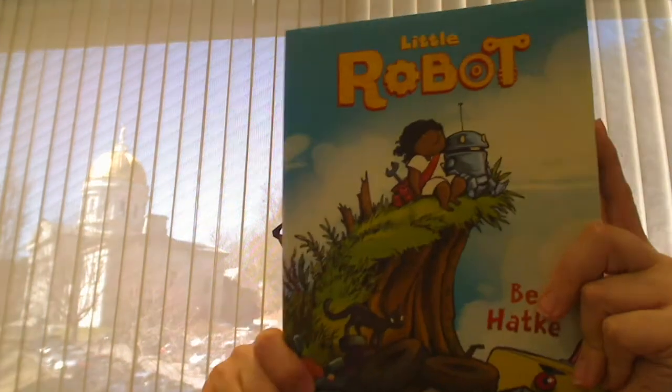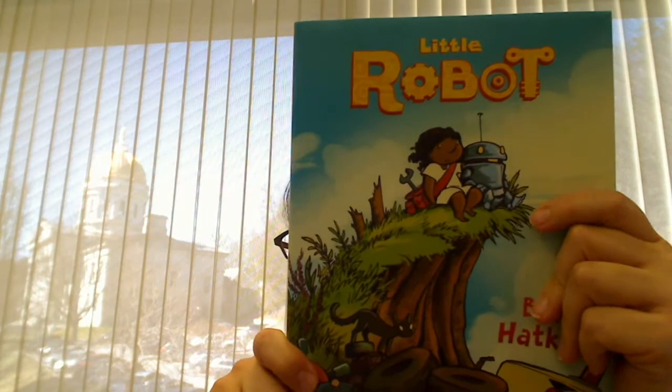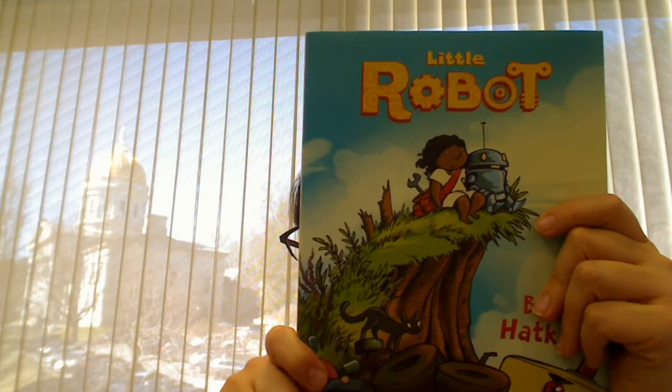All right, next, I'm going to start with the younger graphic novels first. So this one's called Little Robot, and this little girl here, she reminds me of Lilo from Lilo and Stitch. And I think part of it is her sidekick. So she's wandering in the forest one day, and she finds a robot. And she becomes friends with this robot.